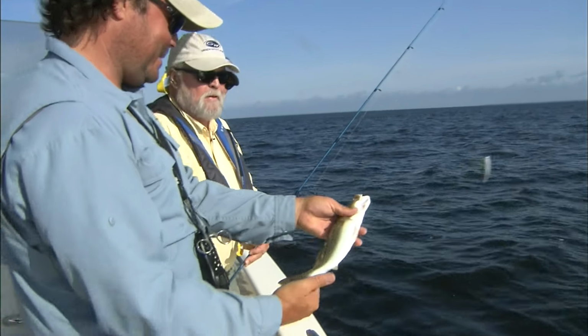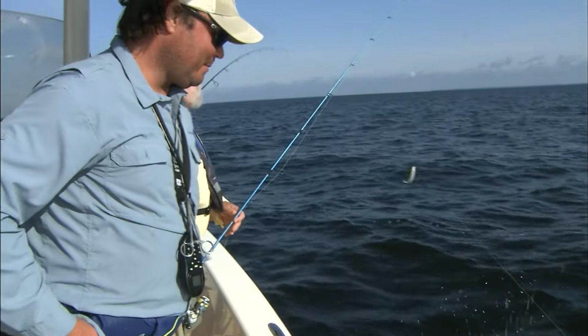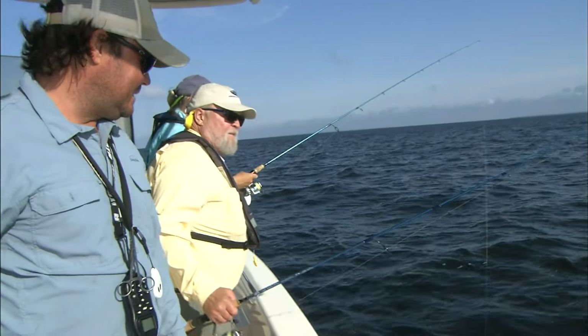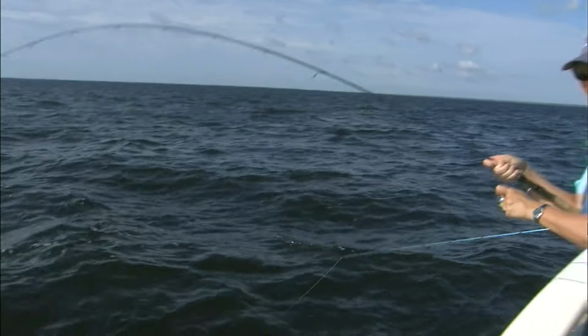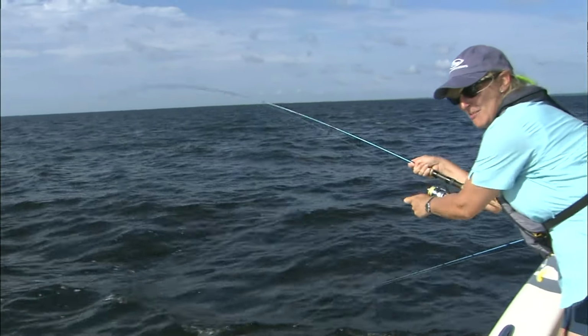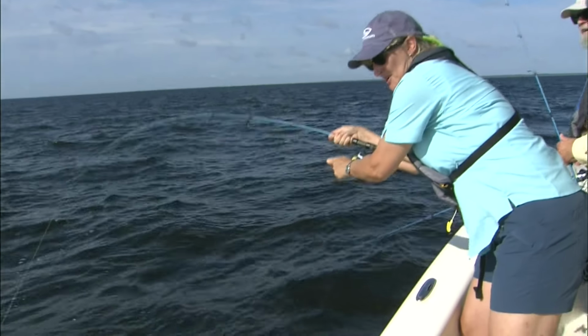Yep. Good job. Pretty fish. Pretty work. Thank you. Woo, got another one, I think. Oh, got away. Good job, Shelly. Doing great. All right, watch the back of the boat. Don't go back there. All right, walk back a little bit with it. There he is. He's coming out here.